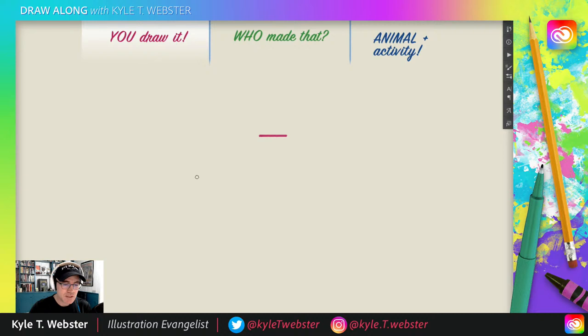So, you know, these lengths of lines can be a little bit deceiving. I would say if you're drawing this on paper, draw that line about 3/4 of an inch, somewhere around that size, maybe an inch, okay? That'll give you plenty of room to draw the rest.